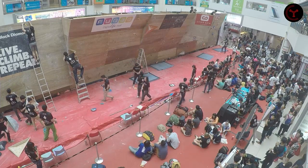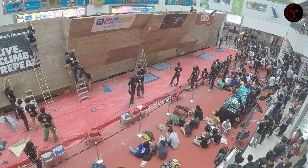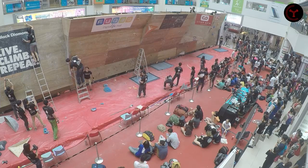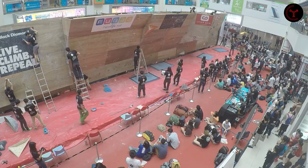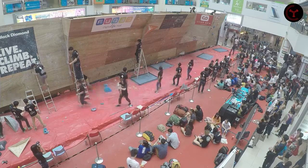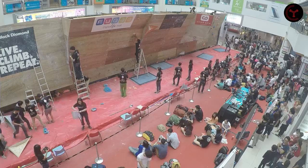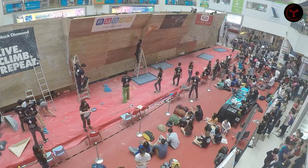So on the left side you can see our F1 crew getting ready for the intermediate finals. Today we're really running on quite a tight schedule. We call them the F1 crew, not because they're actually from F1, but rather that they operate the same way, fast and efficient, wasting no time at all.